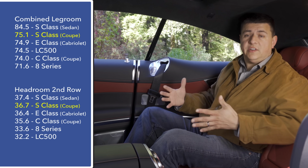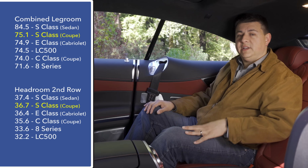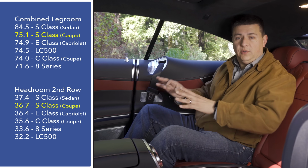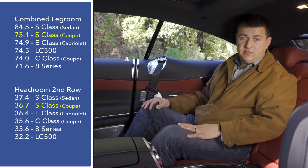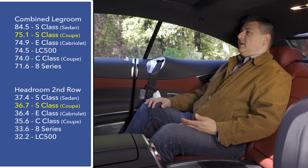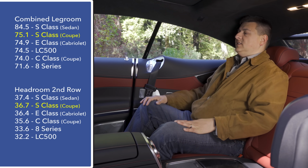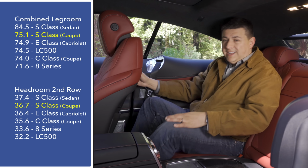Even though this car is very large for a two-door vehicle, we don't really have that much room in the rear because the S-Class Coupe is all about the folks up front with a usable emergency back seat. At 6 feet tall, I have a reasonable amount of headroom, about as much headroom as I have in the average family sedan these days, meaning my head is still touching the ceiling. Legroom is really where things get a little bit more limited.